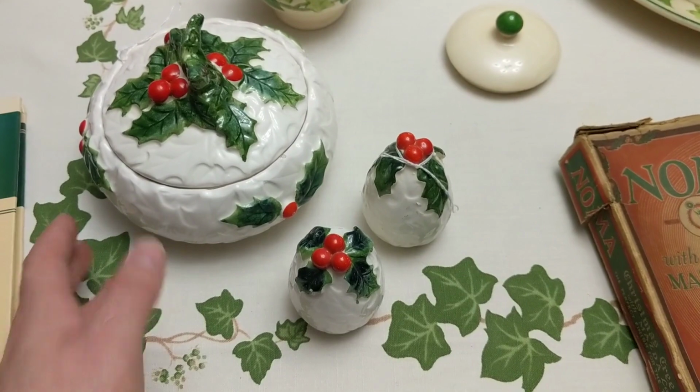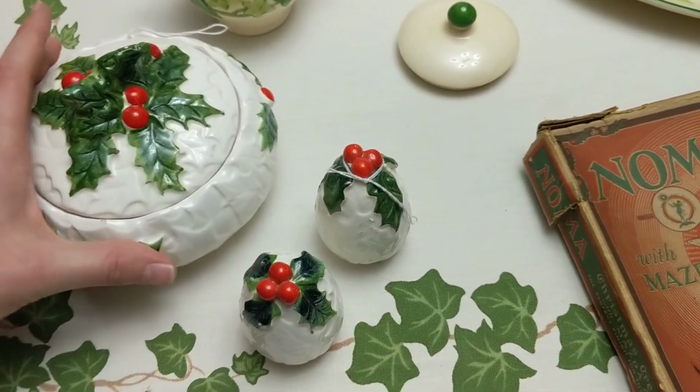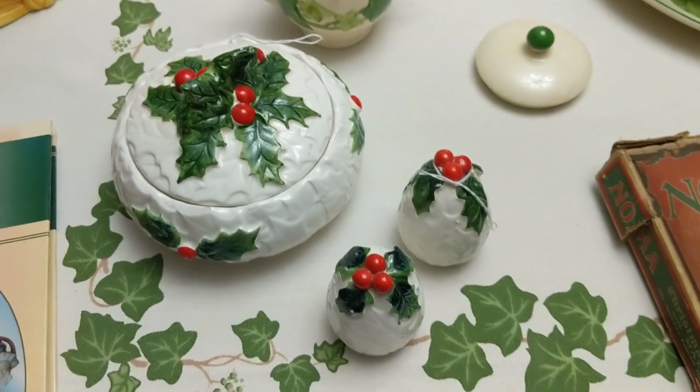So I just really love these pieces. They are going to stay in my collection. I'll put them out for Christmas time.